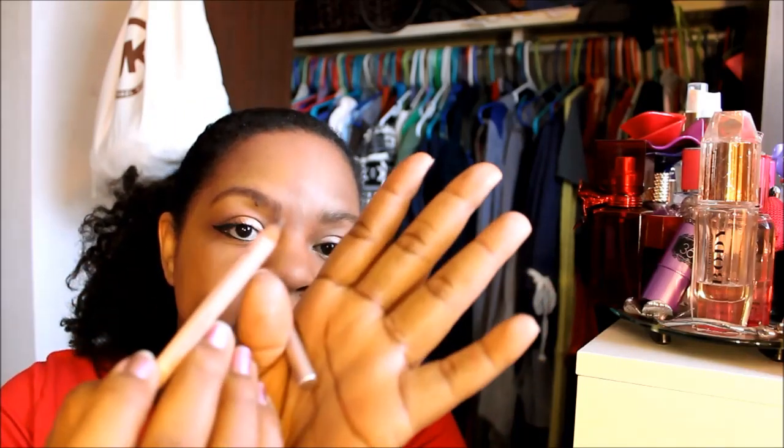The reason that I don't like this is because it is such a hard pencil. Now, I know that when you're dealing with brow pencils, the harder the pencil, the longer it's going to stay on your eyebrows and not move. However, with this pencil, I feel like I'm ripping hairs out as I'm trying to get the color to transfer from the pencil to my eyebrow. I just don't like it.